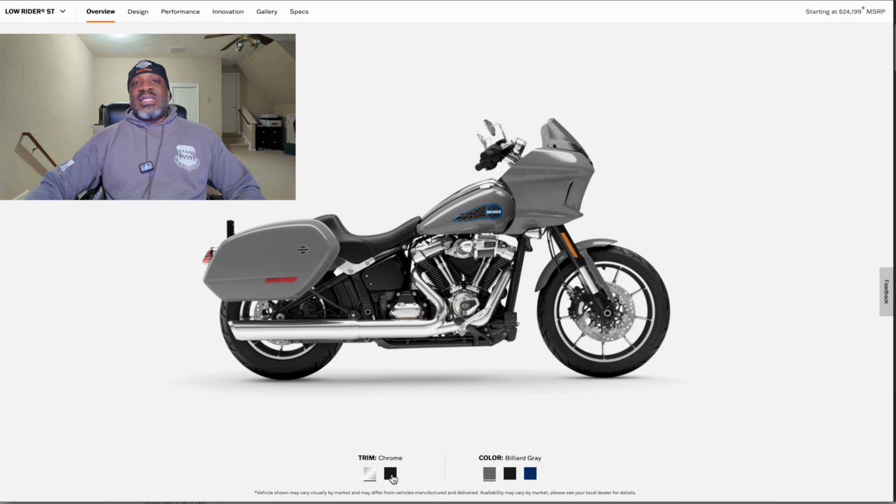But anyway, the Lowrider ST is my bike of the future if they don't get the Road Glide Limited situation straightened out. And what I mean is, I want a Road Glide Limited from the factory. I want speaker pods, everything, the lowers, the whole 9 yards. I want that from the factory. That's what I want. But in the meantime, I'm probably going to pick me up a Lowrider ST. So let's go ahead and get into it.